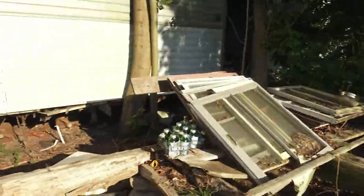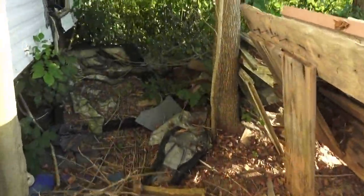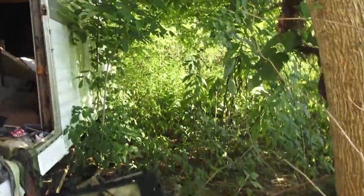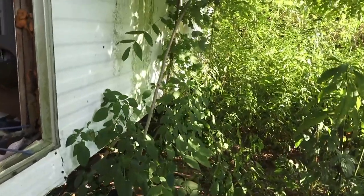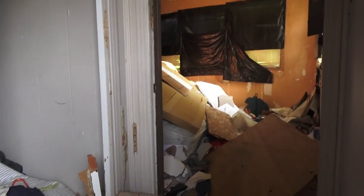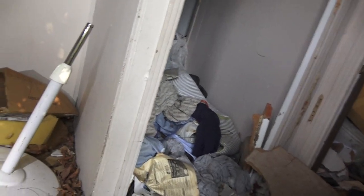All right, y'all. That was close. Right, this is the trailer. See, there's a lot of stuff that was close to... almost fell. There's a lot of stuff. Not gonna go in. Show you all the inside as much as we can. Pretty cool.